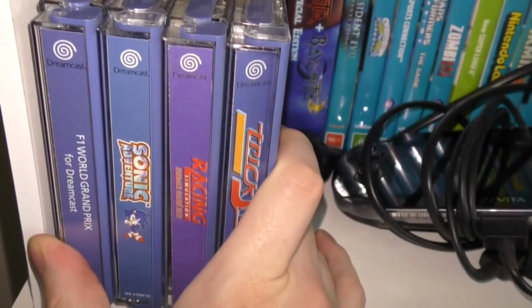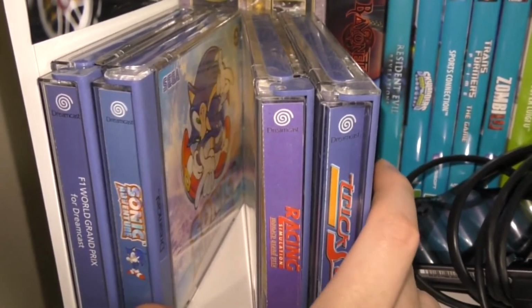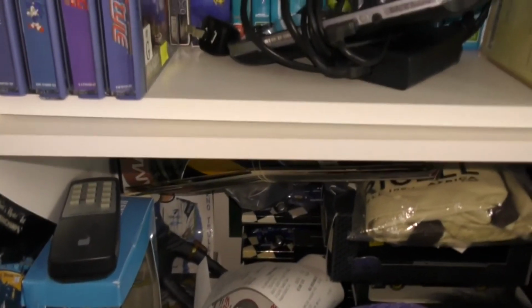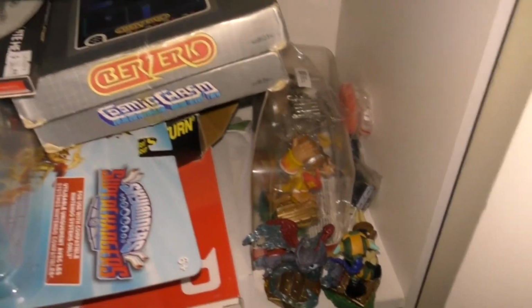This is my very tiny Dreamcast collection. A system I don't collect for. Wish I probably did, but you know, it's always time and money. So I kind of neglected the Dreamcast because I wanted to collect the Saturn. Lots of odds and ends. I got a real mess there. I apologize for this.